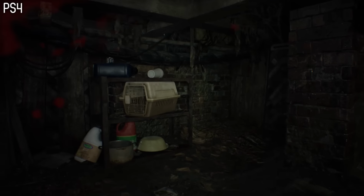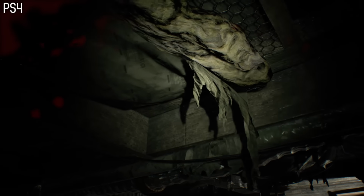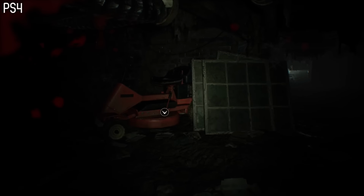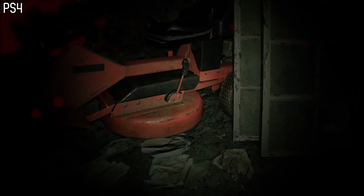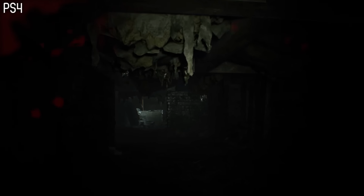And yeah, it does look really good. I can't fault it, to be honest, in terms of how it looks. Everything looks suitably grimy and dirty and horrible, but in all the best ways. So it's a very good looking game.